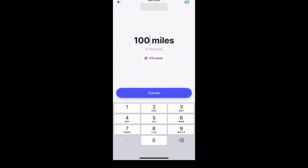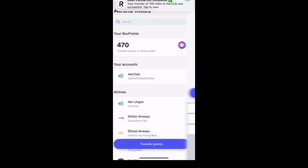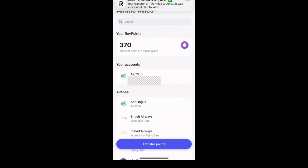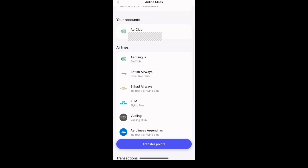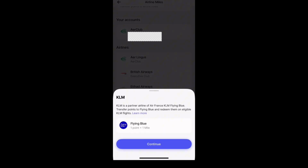So if I click on transfer, that has transferred 100 miles to my Air Club. You can see the notification on top of the screen. And this is how you get to do it. I believe when you have Flying Blue, you can do the same. So if I click on KLM, which is Flying Blue, same thing, 1 to 1 mile, continue. Now it's going to ask me for my membership number.